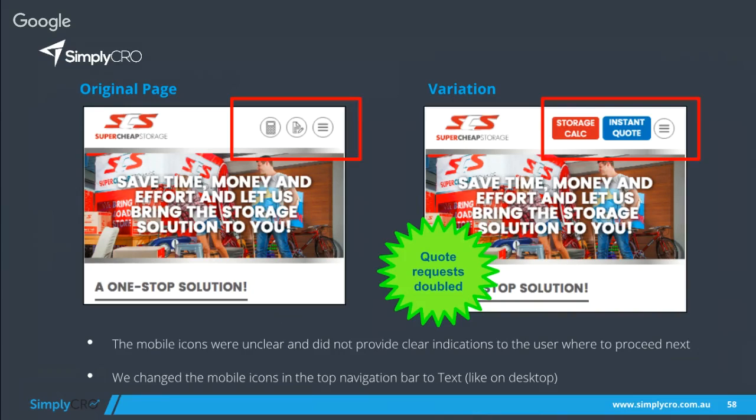One of the earlier tests that I ran for a client, still a client of ours, this is a mobile device, and on the heat map, they've got these cute little icons. We could see there was absolutely no activity. No one was clicking on these cute little icons. Whereas on desktop, they had these quite clear buttons about what to do, and everyone was clicking on them. So the problem for this customer is most of their traffic was mobile and no one was clicking on their main call to action. So the test was to change from these icons and make things clearer by going back to these really clear buttons, and quote requests doubled.